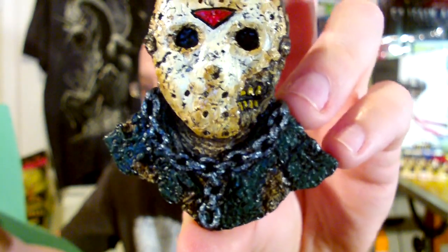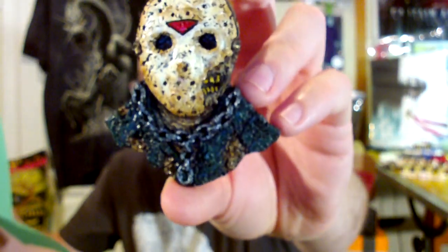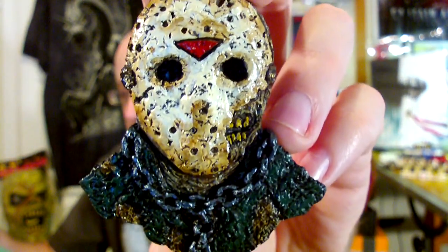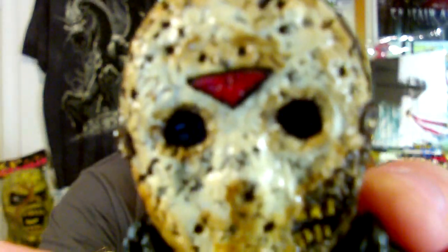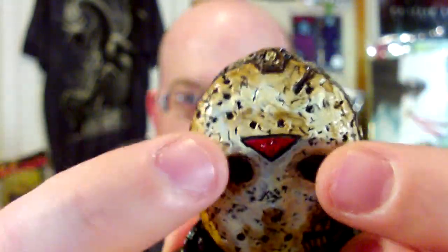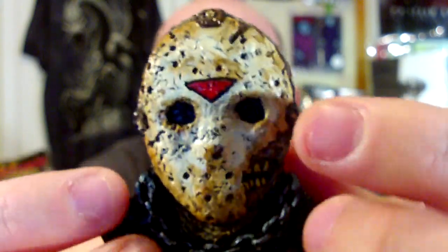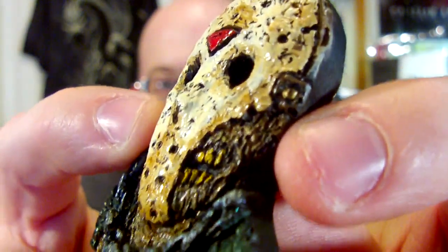Alright, it says, Jason Voorhees magnet, everyone's favorite machete-wielding lunatic, fresh from the bottom of Crystal Lake. This is the first in a series of the slasher magnets available only through the PARCEL of TERROR. So, get you a good look at this guy. Love all the detail they got in the mask there and the really dark holes in the eyes. Looks really morbid. And the teeth poking out right here on the side. Pretty neat. And the chain. Just great detail in this stuff.